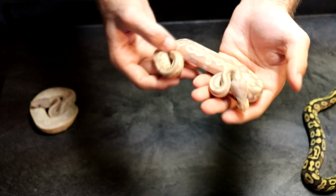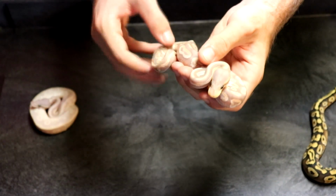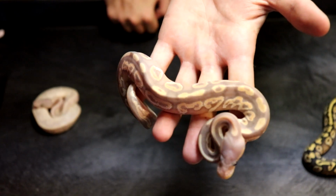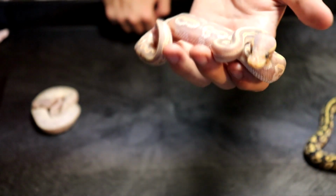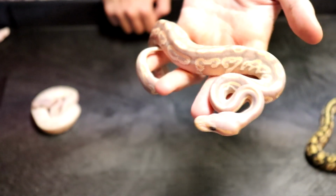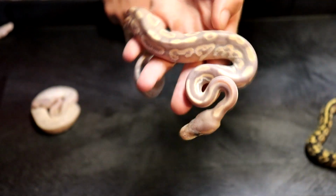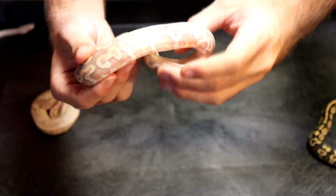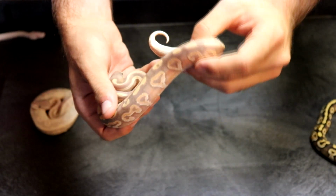The one thing is the sibling to this one is the banana pinstripe that is up for the giveaway right now. Oh yeah. So very pretty, and you can see what can be done with that banana gene that's in there. And he has those high pink sides that I thought would go away as he shed, but they stuck around.